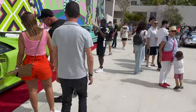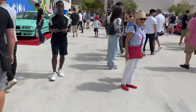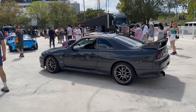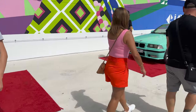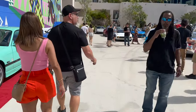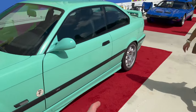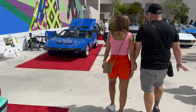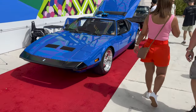So now we're in this area, and we got a Diablo. Looks like an R33, a wide body RX7. That chrome SLS is over there. This is like a toothpaste kind of color. De Tomaso.